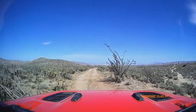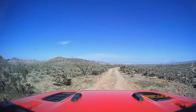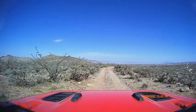Look in the distance on the left. The white you see on the horizon is a field of large windmills. You will get a closer look at those later. The water tower is on our right in the distance.